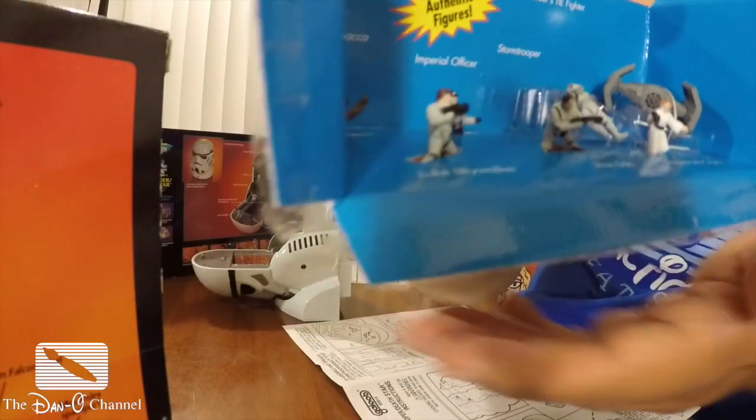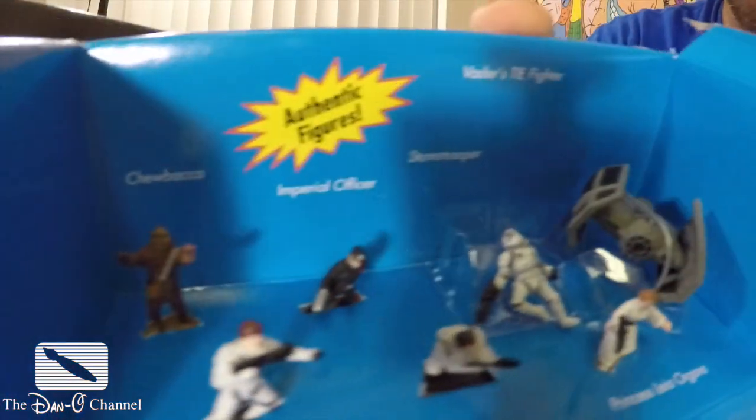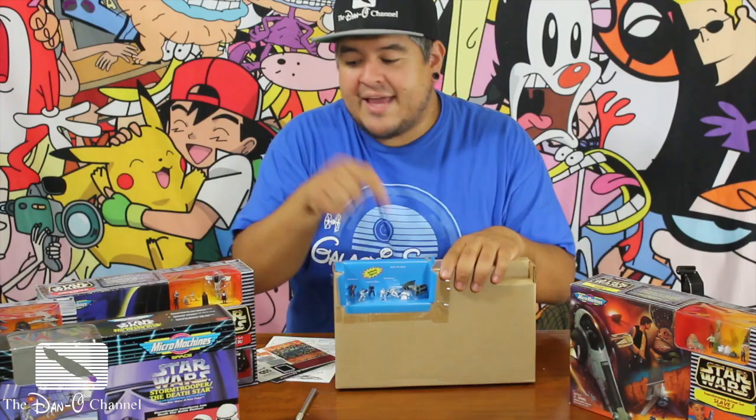There's an Imperial officer, a Stormtrooper who's been shot, and he's like, ugh, I'm dead on the floor. And then there's also Vader's TIE Fighter that goes in a little hangar on top. Now that's a lot of figures. That's like, what, 6 figures and a vehicle.